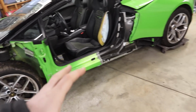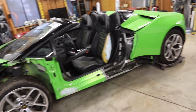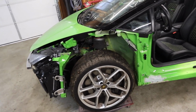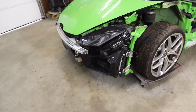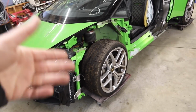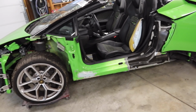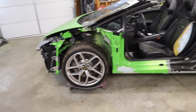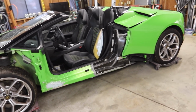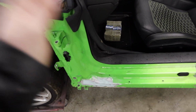It bounced from shop to shop in Las Vegas. I know the story because I asked the people that used to own this car. I got in contact with them. It bounced around from shop to shop in Vegas where they kept kind of pulling parts off, like the front bumper covers, the fender, wheel well, side skirts, all that stuff. Those parts were coming off, and basically some shop in Vegas has all those parts for this car just sitting around, which totally sucks. I don't have them.